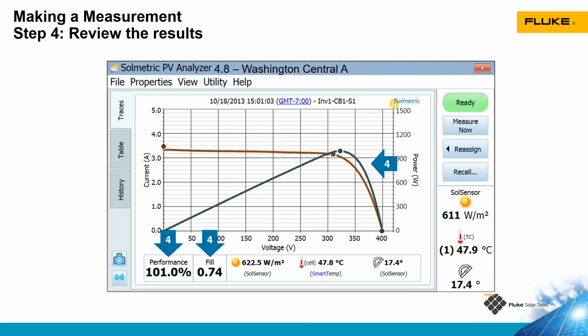So I'm looking at things like the performance factor to make sure they meet my expectations. I'm looking at fill factor to see if that's accurate, and I'm looking at the actual IV curve to see if it has any interesting deviations there.